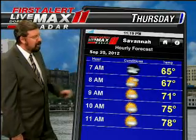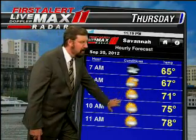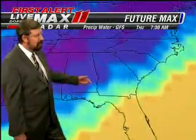We'll start with partly cloudy skies and mostly cloudy at 8 o'clock, becoming mostly sunny. We'll warm up from the mid-60s up to the upper 70s by the time we get to lunchtime.